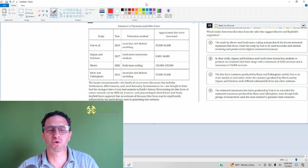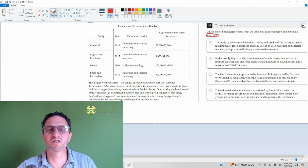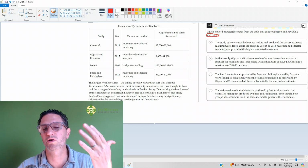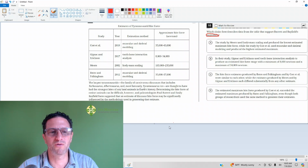This is the 10th question from Digital SAT Test 2, Module 2B. This is the harder set of reading and writing questions. Number 10 reads, which choice best describes the data from the table that support Barrett and Rayfield's suggestion? When you get this type of question, here it asks for a suggestion. If it asks for a claim, a conclusion, hypothesis, argument, assertion, any of those things, you want to look in the last sentence of the paragraph for the same word in verb form. Here we have it, suggested. So that's one thing we've got to focus on.